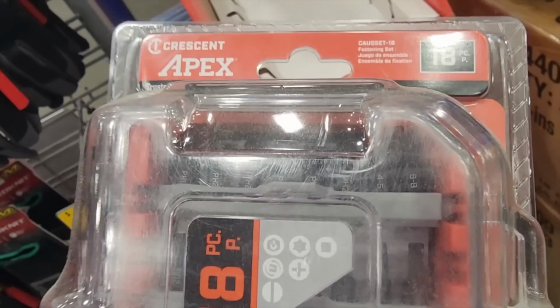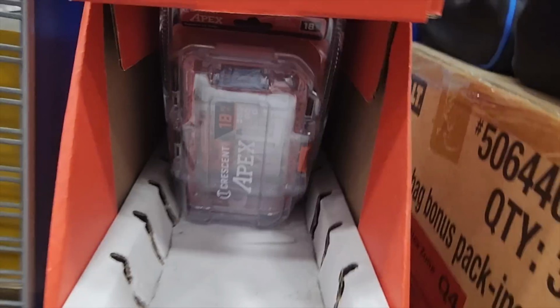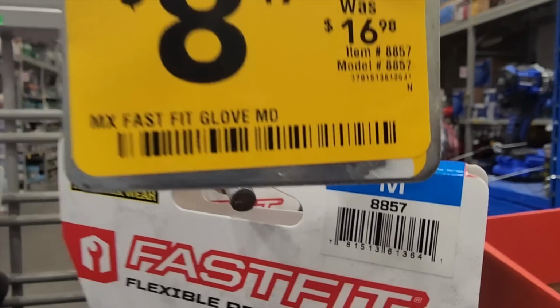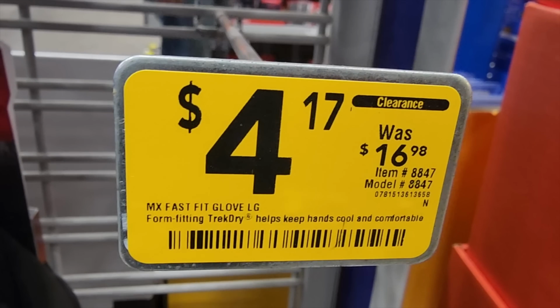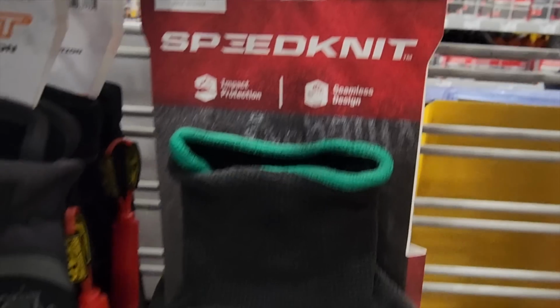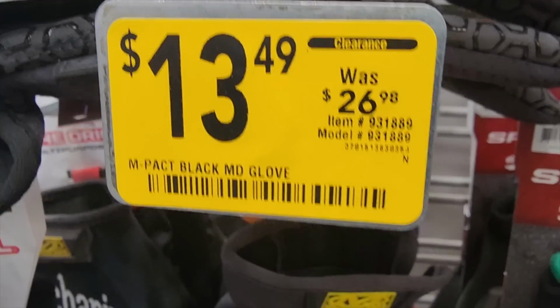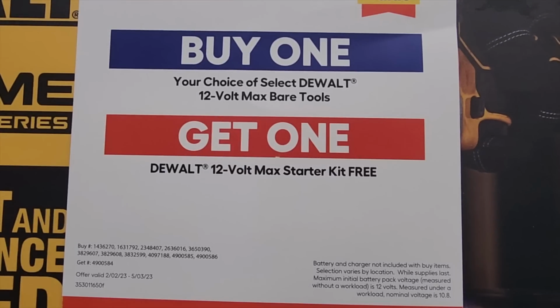So make sure you guys look up on your Lowe's and see if you see these deals. Pick up a few extras for the year. Gloves, guys. Major discount on gloves. $8.49 down from $16.98. These are really nice gloves. I do still have mine from last year. Pretty nice. I really like this brand. $4, and this one's down to $13 from $26. So pretty good deals. They might be missed and matched because they're all over the place, but you guys do have to look at it. You got the buy one get one free.